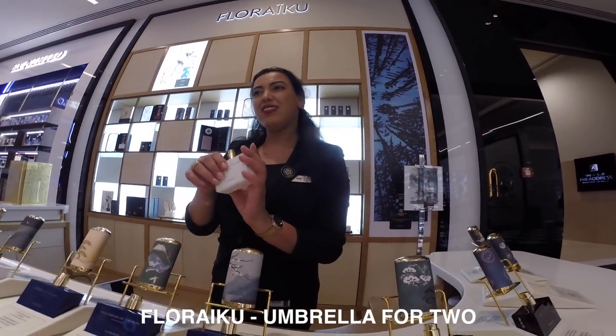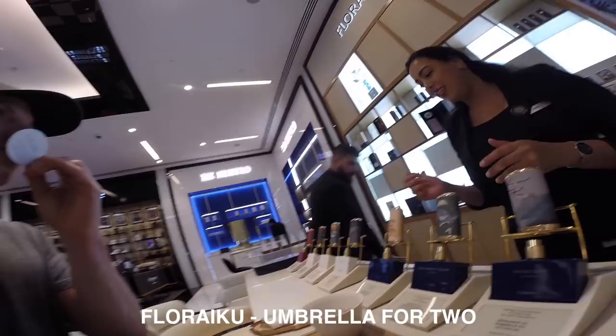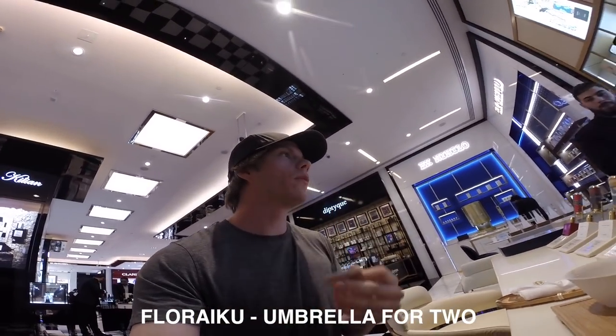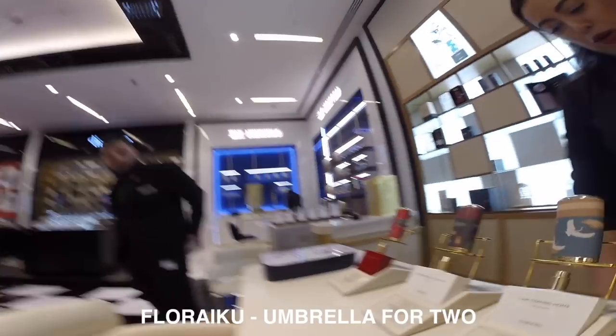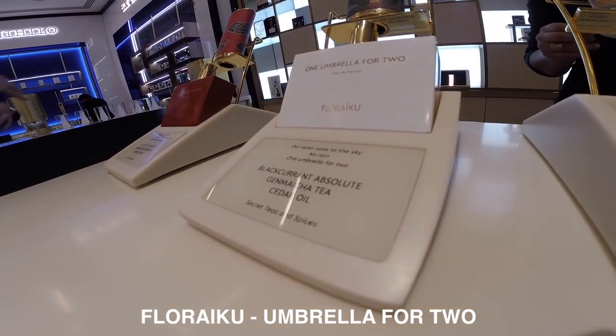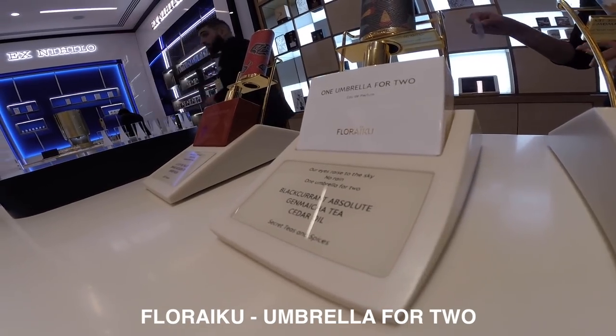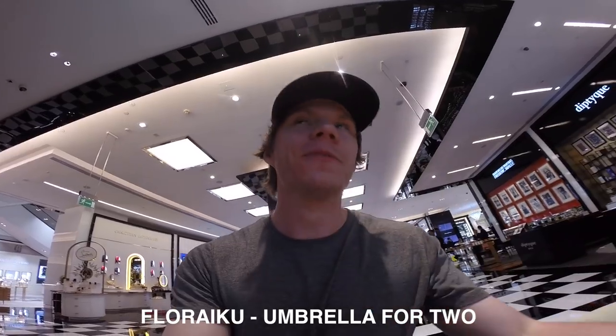This is lovely, like a gourmand sweet. Yeah, it's yummy. Blackcurrant, red tea, and cedar iris. This is the ingredient. I like that one. It's a yummy perfume. One of the best sellers in the collection of the tea. That was tasty. Yeah, you want to eat it.